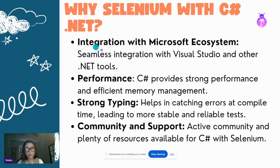So most importantly, the reason is it can be integrated with the Microsoft ecosystem, for example, Visual Studio. And Visual Studio I can share later when I'm showing the framework. It has a very user-friendly interface, and the performance of C# is very efficient, especially its asynchronous programming. So C# supports the asynchronous programming pattern with async and await keywords. It will allow non-blocking code execution. This is very helpful for me, at least.